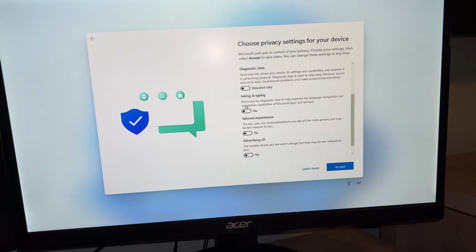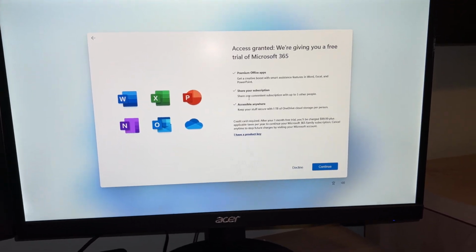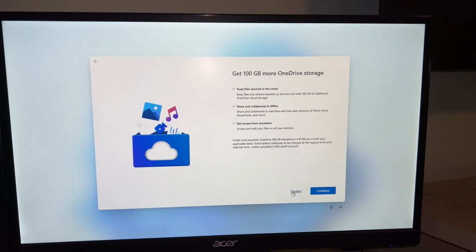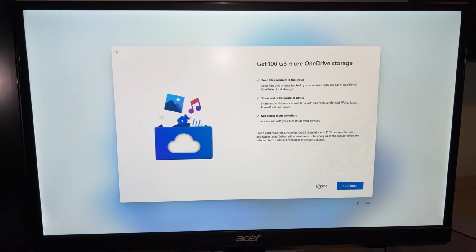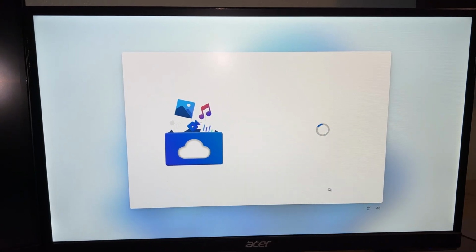And then me personally, I always untick these boxes. Skip. Oh, I'm a VIP. Access has been granted. You're giving me a free trial? Decline. You know what happens at the end of a free trial, right? They try and bill you with a recurring payment for something that you probably already own, like Microsoft Office. Get 100 gig more, baby. No thanks. I've already got terabytes of local storage.